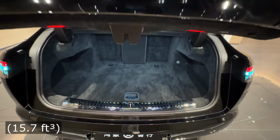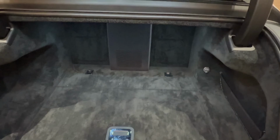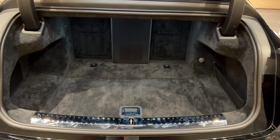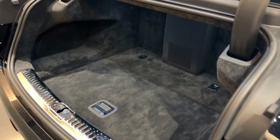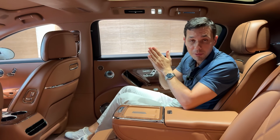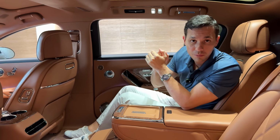445 liters. Oh, there's good material here too. Well, that's how it should be for this price. Alright, so, now let's go check out the 4-seater version.